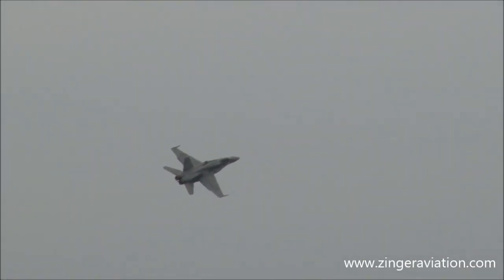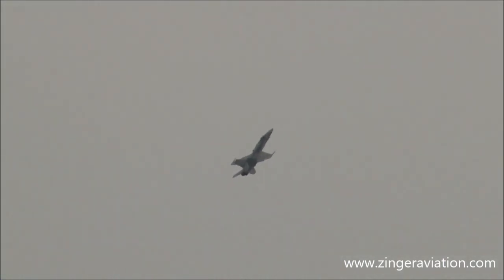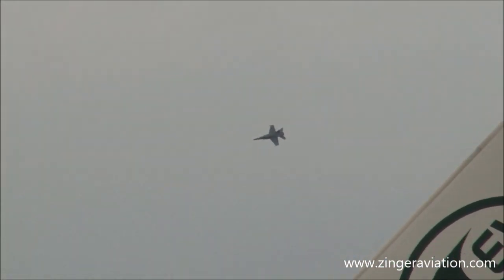MacGruber is going to power the Hornet back up to speed. He'll soon be approaching the airfield to set up for the high-speed pass. He'll almost be at Mach 1, demonstrating the ability to surprise the enemy at an incredible high rate of speed. Let's now watch the FA-18 from the right for that incredible sense of speed, the rush of thrust, and oh my goodness, almost at Mach 1 with a lot of moisture in the air.